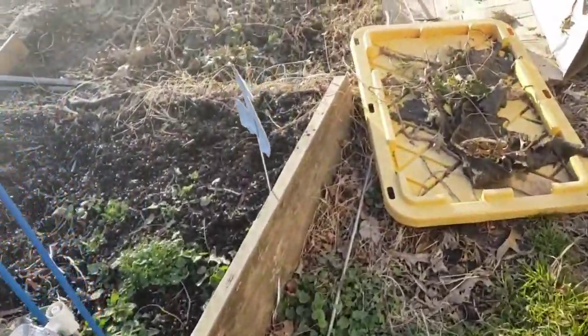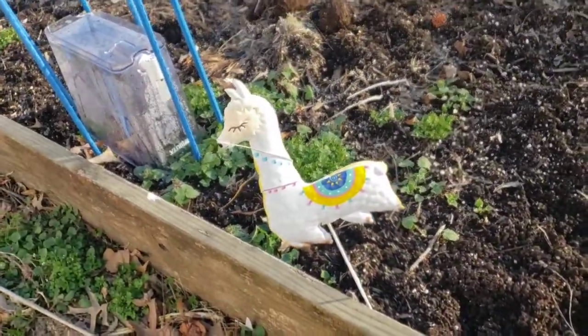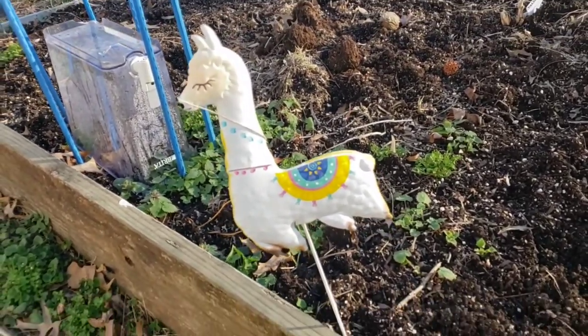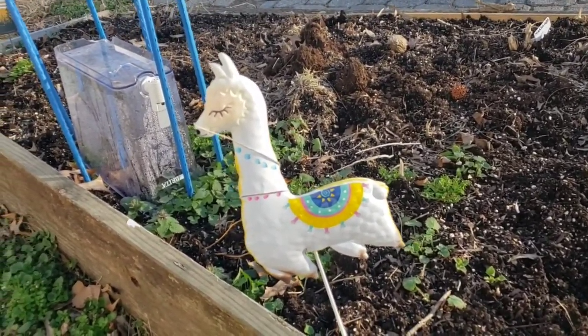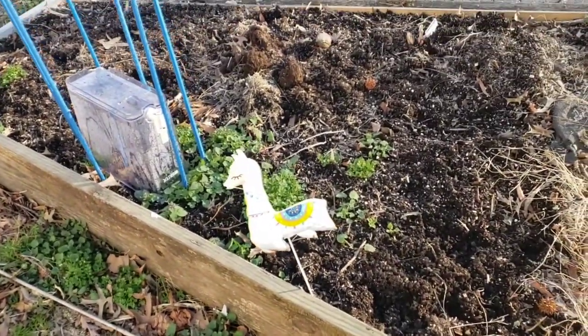I got this at the dollar store and it makes me so happy. My little llama. I should have bought a whole bunch of them, made a little row, but he's just so cute. Oh my goodness. Yes, I'm turning into the lady who has little decorations in her yard. Yes, I'm not upset about that.